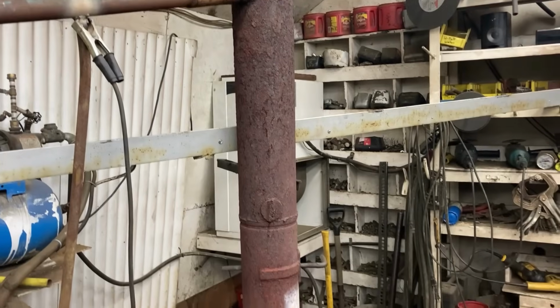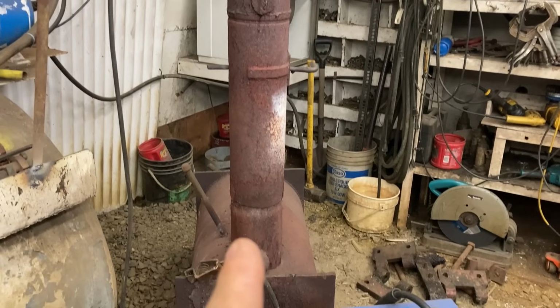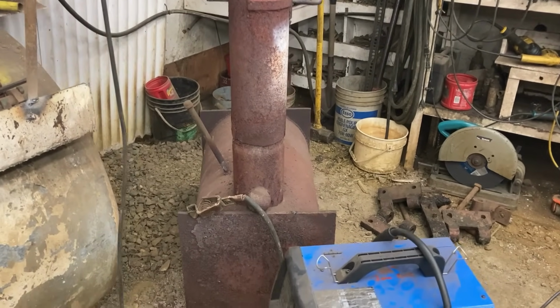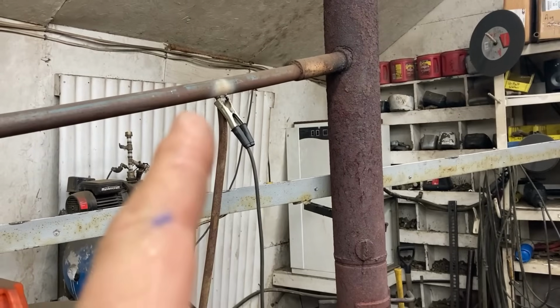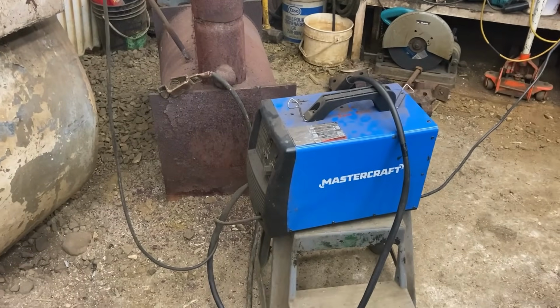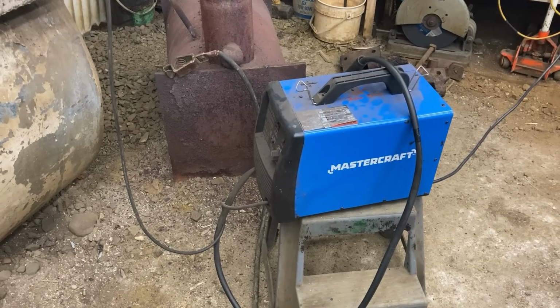Okay, so now we have to cut the pipe out here and then lift up the wood stove because it sunk 6 to 8 inches, we think. So I forgot how thin the little pipe up here was. We had to get the Asian welder out because the arc welder just blew a bunch of holes in it. But oh well, I can weld. Plus grind too.